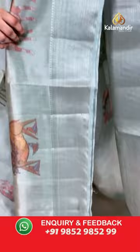Wow. Light sea green. Very light sea green color. And body is with the animal figures in printed. The border here self-color with the zigzag weaves. And the pallu, self-color pallu with the lines. And paired up with self-plain blouse along with the border.